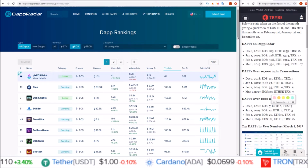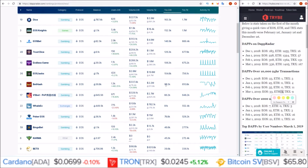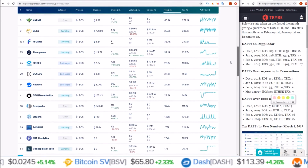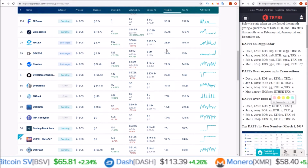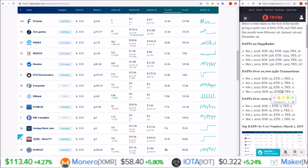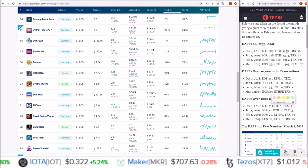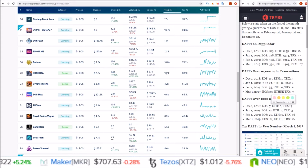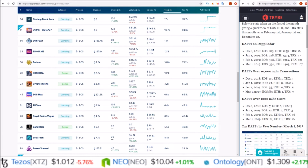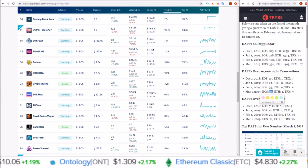And EOS. Number of dApps with over 10,000 24-hour transactions. We have 1, 2, 3, 4, 5, 6, 7, 8, 9, 10, 11, 12, 13. BetX is 13. Then 14 through 26. EOS Play is 26. Then 27, 28, 29. 29 dApps with over 10,000 24-hour transactions for EOS. That is down a couple from last month. So we're seeing a slight regression there in terms of the first of the month, month-over-month comparison for the amount of dApps over 10,000 24-hour transactions for EOS.